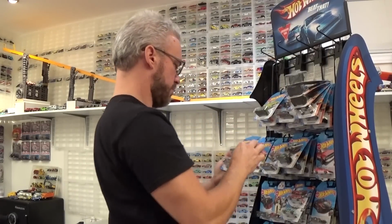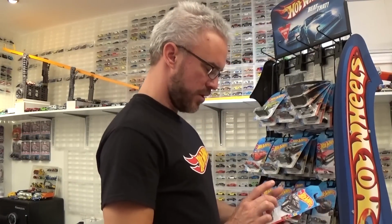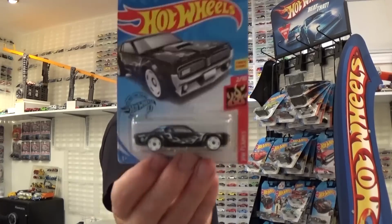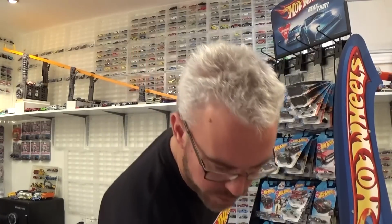Moving on down, got another 70 Chevelle short card, dark green or gray. This is one of the newest ones I just picked up from the series. This black and white 68 Mercury with some really terrible looking wheels on it.